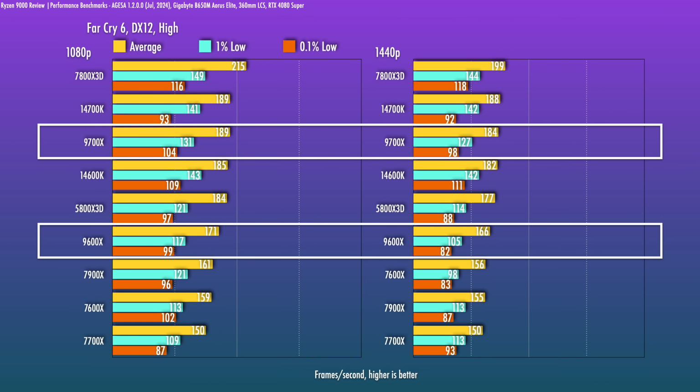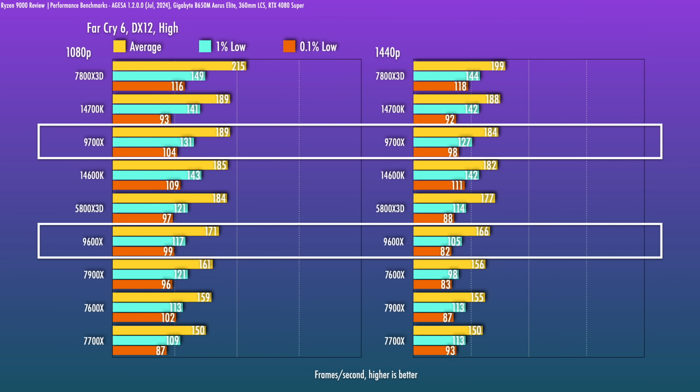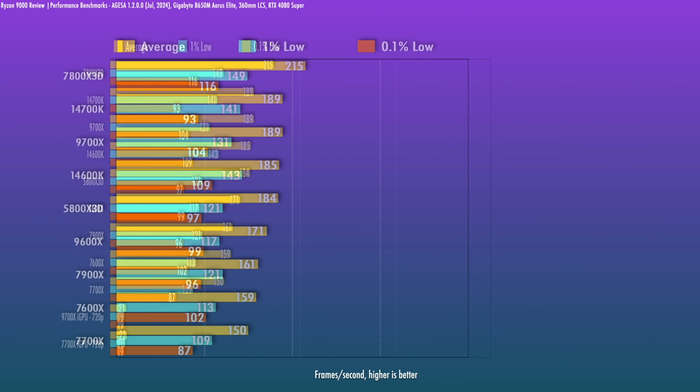One of AMD's highlights was that the 9700X would be about 12% faster than the 5800X3D while using less power in gaming, based on their selected titles. And while I do see that the 9700X is better here, it's only by a little bit, and the 5800X3D is still very competitive, and both chips tend to draw similar levels of power for gaming.